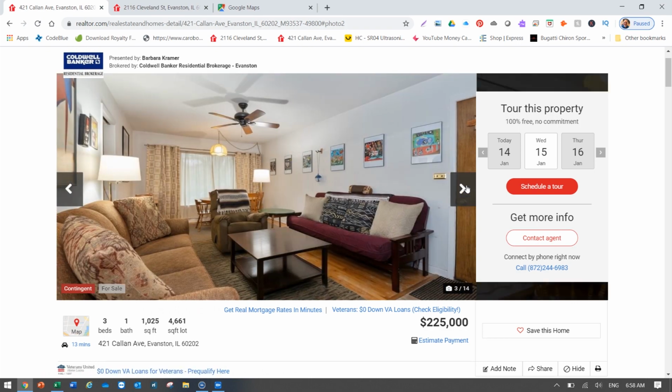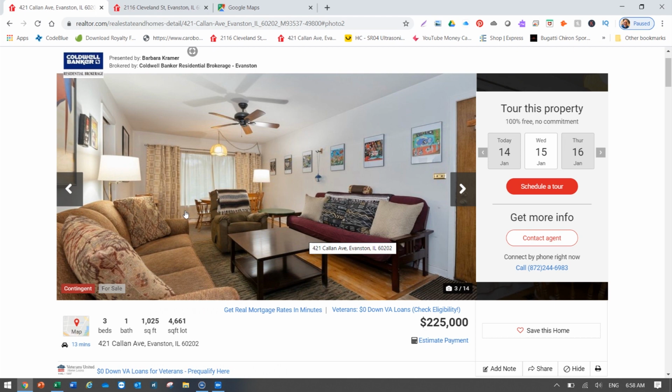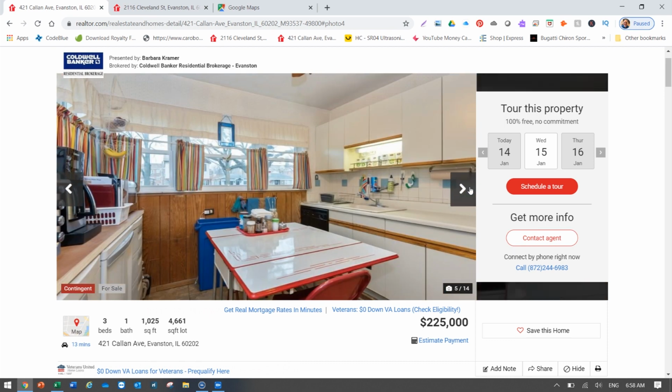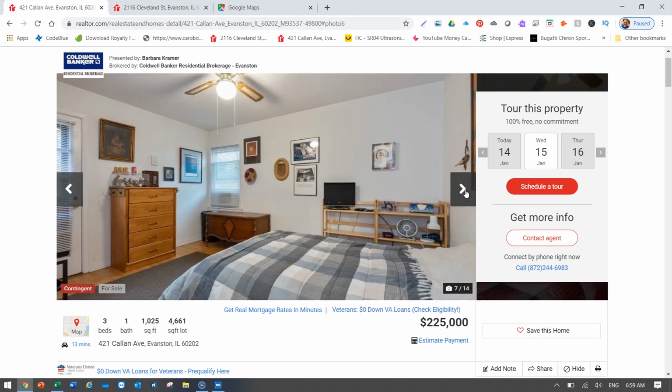Definitely on the older side. I think it's actually the furniture that's making it look that old. I'm gonna get rid of these couches. They got nice hardwood floors, nice paint job. They're looking crispy. Kitchen definitely's gotta go. Yeah, look at these older cabinets, older appliances. One of the bedrooms looks fine, needs a paint job.